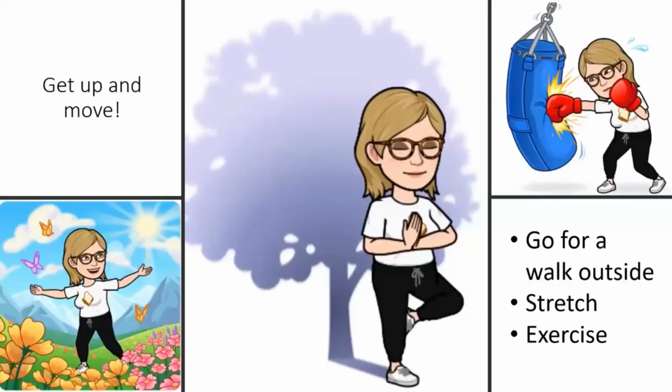One of the common suggestions when you start looking into articles that tell you how to do the best at working remotely is to get up and move. Take breaks. Go for a walk outside. Just like Vivian said, enjoy the sunlight. It's beautiful. It's refreshing. Stretch during your work breaks. That's good for your physical health. It's good for your mental health. It just feels good. And exercise. I personally love to box, so I'll go beat up a punching bag if I need to, and that's a pretty good source of exercise, and makes me feel good.